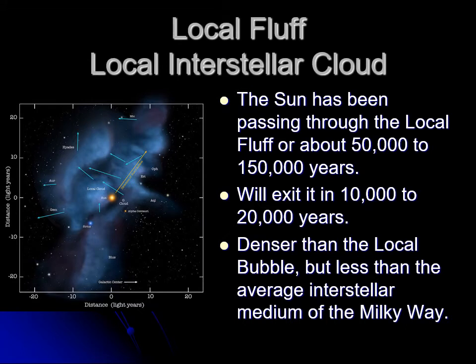The local fluff. Sun's only been in the region of the local fluff for a few tens of thousands of years. In another 10 or 20,000 years, it will exit the local fluff. The local fluff's a little bit denser than the local bubble, but rather, a little bit less dense than the rest of the interstellar medium of the Milky Way. Now, the question is, when we're passing the local bubble or the local fluff compared to the rest of the interstellar space, how does that affect the solar system?